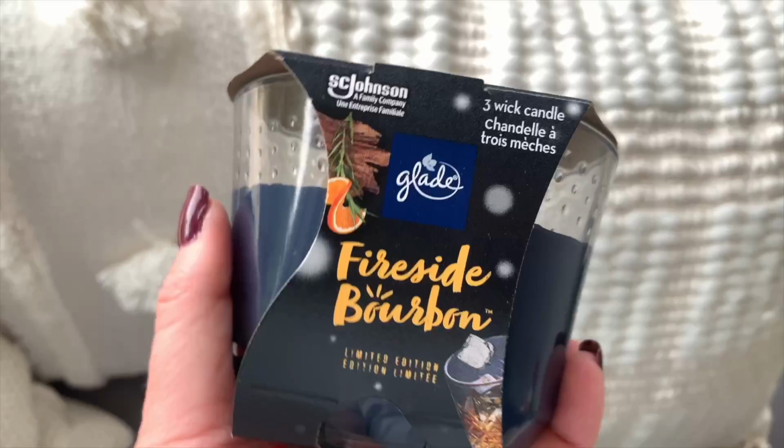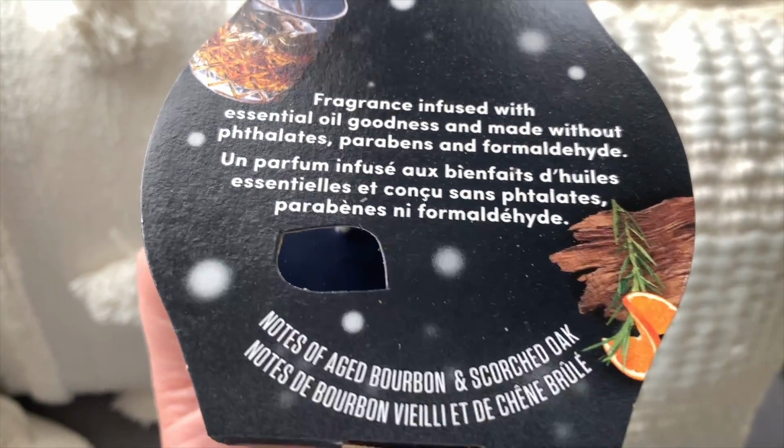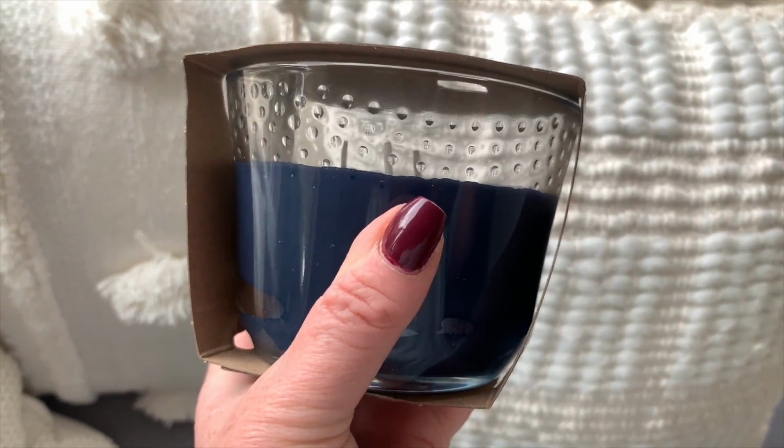The next one really reminds me of a boozy perfume, like body fragrance, and so unisex. And if you love those dark, rich, fiery, marshmallowy, brandy kind of smells, you're kind of picking up what I'm laying down. This one's really sexy, and it's called Fireside and Bourbon. I'm really in love with this one. It has notes of aged bourbon and scorched oak. I do love that kind of combo, and it's very masculine leaning. I love it. Oh, wow.